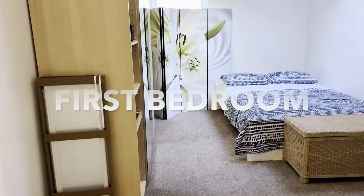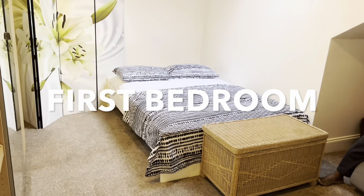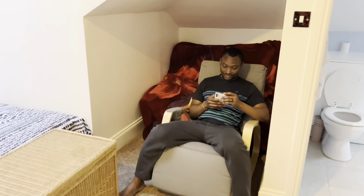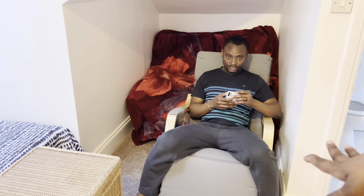So let me take you to the first room, which is the master bedroom. This is the master bedroom. And this big head is here. Why are you here? And behind him, there's a chair. And guys, he came with the house, fully furnished with the house.